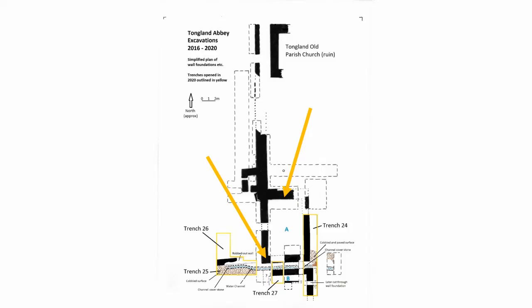And the robbed out part of that is indicated by the upper yellow arrow. And the corner point where we saw Vivian and Sheila working is indicated by the lower arrow. So that was the corner there. And below that arrow, you can see in blue the line of the water channel. And then we found this year, rather unexpectedly, we seem to have another building, building B, which is continuing further south into the garden area. Next slide, please.